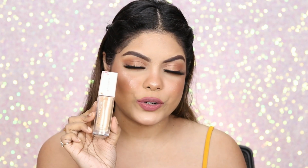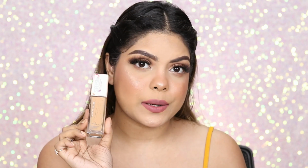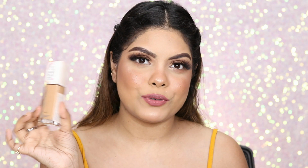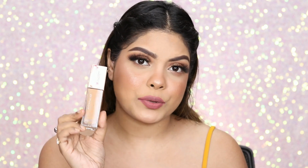Moving on to Maybelline products, how can I forget them? So this is the Superstay Matte Foundation. If you have oily skin, combination skin, this is a great product for you. Now my one is almost finished, it's completely empty. It's so lightweight right now. So this one is a very good foundation. As I said before, my shade is 310. You can definitely give this one a try.